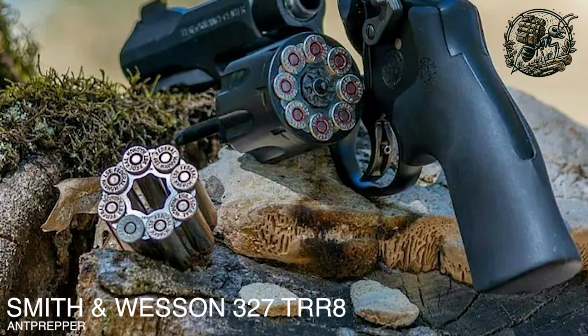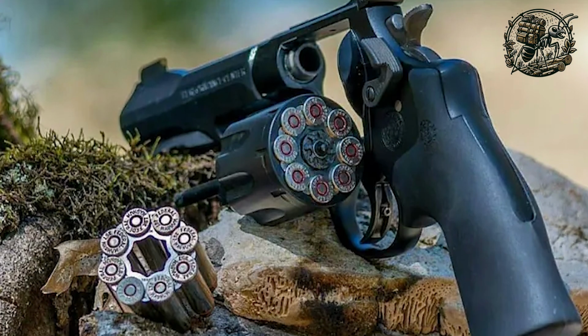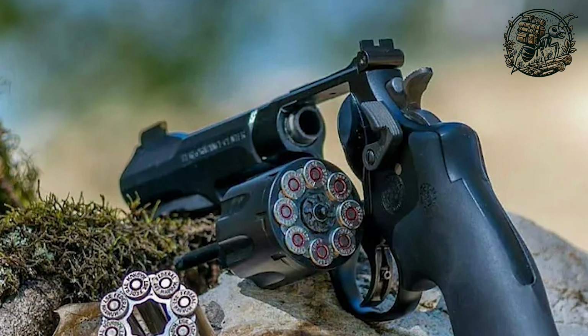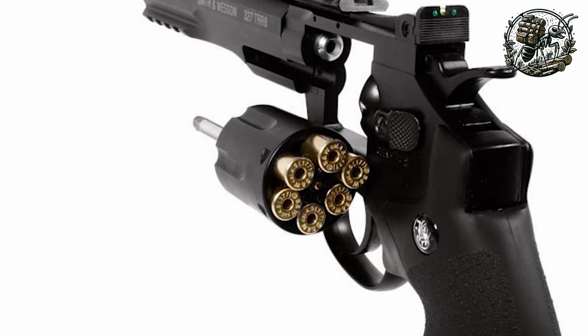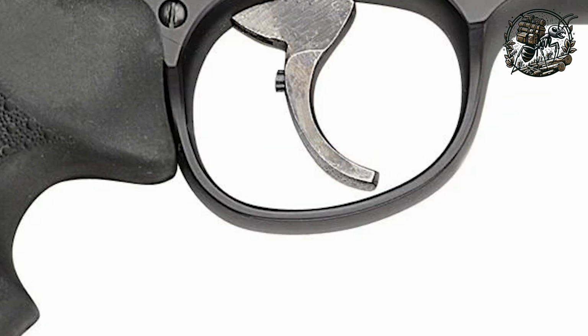Smith & Wesson 327 TRR8. Another revolver that can outlast the end of the world is the Smith & Wesson 327 TRR8. Well, unless it got nuked or something, this gun won't break or fail, and that's what most people want when looking for a reliable firearm.